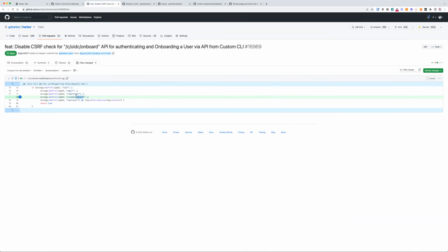But what about if the auto onboard is disabled? That means, to onboard a user, he needs to follow an SSL flow to authenticate in the OIDC provider. And there is another step in the backend, and that is the token exchange. And then after that, you will redirect to the onboard endpoint. And if at this time the auto onboard is disabled, you have to do an extra manual step in the Harbor Web UI to click it's okay to save an onboarded user, and then Harbor will write the username and secret into the Harbor database.